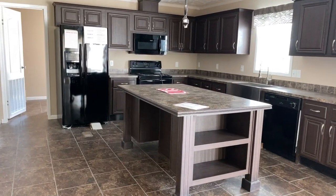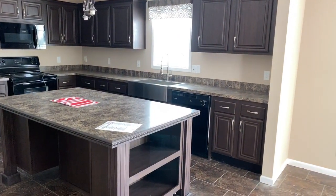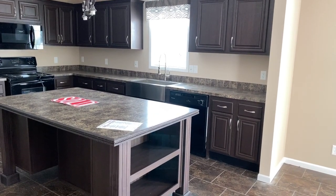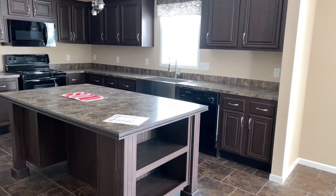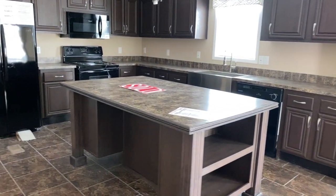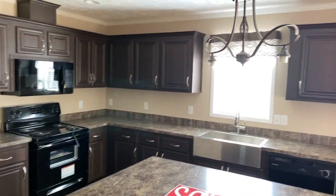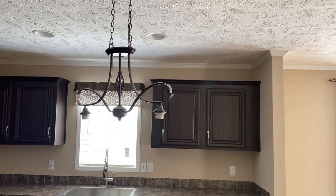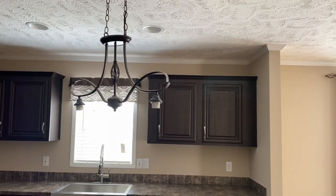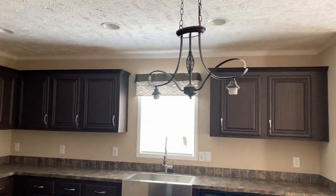Here's your kitchen. You have dark wood cabinets. This home is actually sold, but they hadn't locked the door yet, so I had a chance to come in and show you what it looks like. Can put 2 or 3 bar stools here, depending on how they're made. Love the, kind of looks like a chandelier, but it's pendant lighting. So you have a light on either side. I think that is so cute.